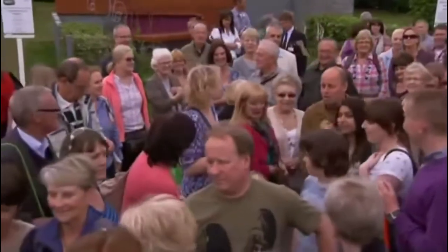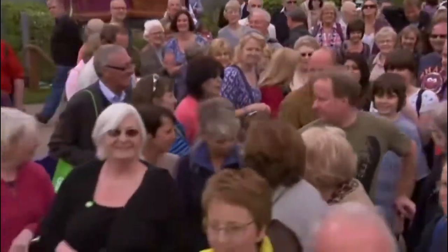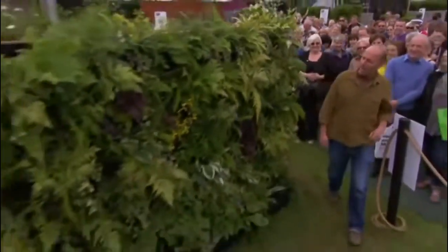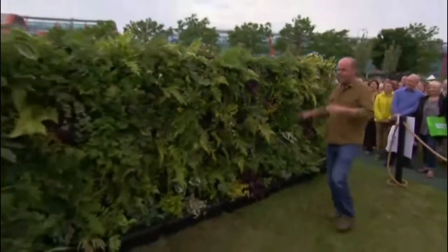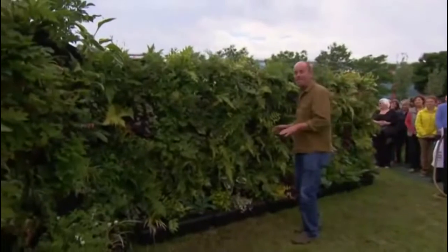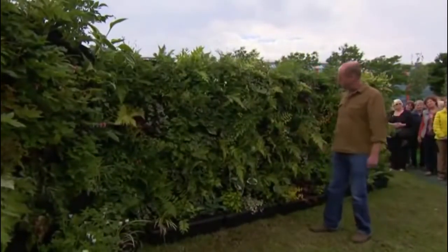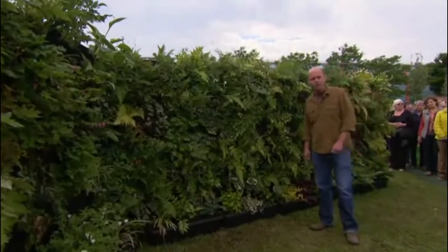Excuse me, can I just get through? I've got to see this green wall. I've heard lots about it. Excuse me. Oh wow, look at that. It's looking really good. There's so many applications for these, especially in a city where space is limited. Loads of them at Chelsea this year. These green walls are really taking off.